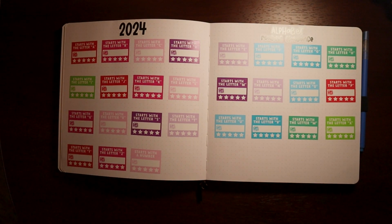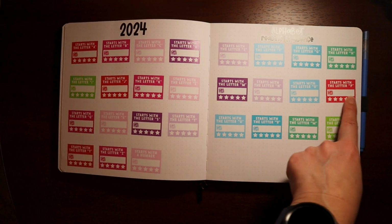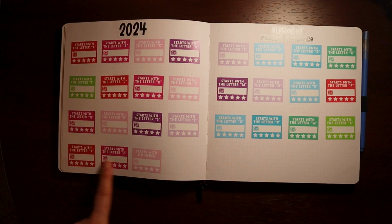And then I have the 2024 Alphabet Reading Challenge. I'm hoping to use most of the books in my physical TBR for this. There were a few, maybe 5 letters or so that I didn't have books for. So I have it going across like that, and as I read them, I will fill them in.